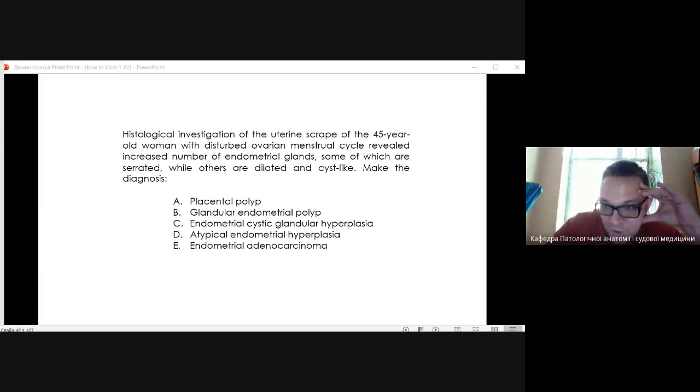Okay, endometrial hyperplasia histology. Let's check it. Just a moment. I want to open this image. Yeah, that's it. Let me share that with you. Again, let me know if this web page will be visible for you. Just a moment. That's the bookmark. Yeah. What about now? Do you see that?